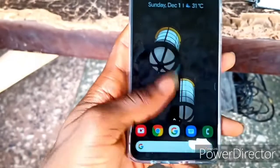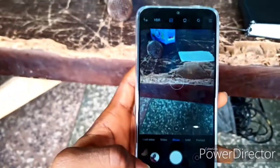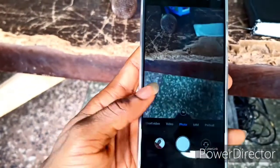Now, this phone, the main highlight is actually the processor that it has, the MediaTek Helio G90T, which is a gaming-oriented chip that performs like a beast. So before I actually get to the processor, let me talk about the other sides of the phone that are pretty decent and noteworthy. So let me start off with the build.